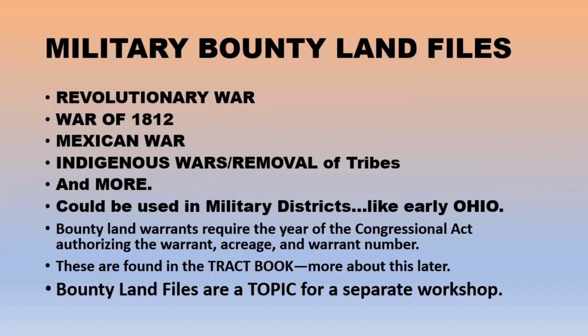Military bounty land files, just briefly, because they require a whole topic of their own, and it's usually about an hour and a half to 2 hours. They were given for Revolutionary War service, the War of 1812, the Mexican War, any of the indigenous or Indian wars and removal of tribes, and more. Sometimes states gave lands to what we would call National Guardsmen. That's all very individual legislation, and you need to look at it very carefully with your state.